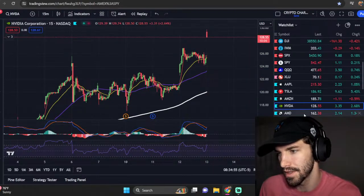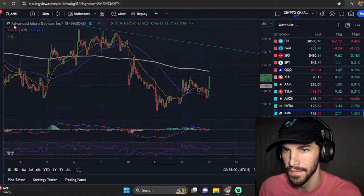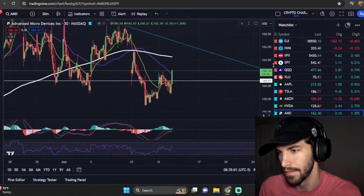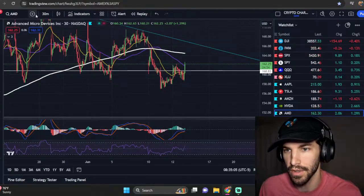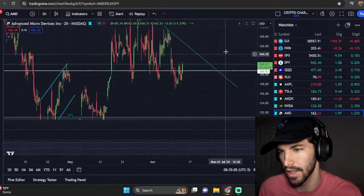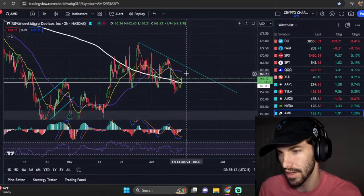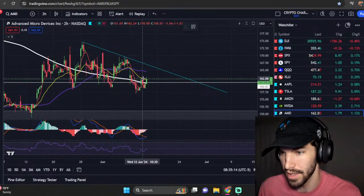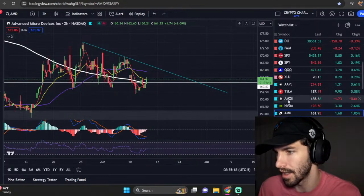AMD, there's that move. Okay, that's the move we were talking about with AMD. I still think this thing can pop. I think it's a trap. Okay, boom, there you go. Now we have to see if that 2 hour is actually able to cross up and cross through this little bit of resistance, a little downward trend. If that 2 hour can cross up, that's a pretty good sign that it's just going to go. So I'd really be watching if something like that happens.